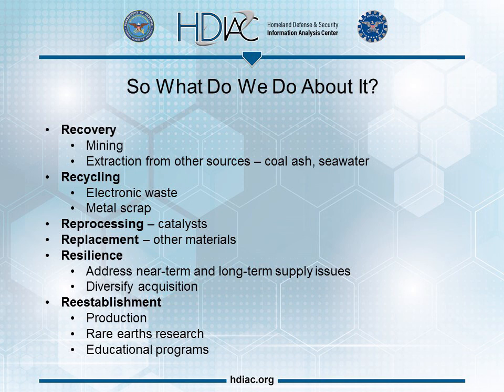We can reprocess some of these certain rare earth elements or use them as catalysts in industrial reactions, so reprocessing those, replacing them by using other types of materials. So far, we haven't found any good replacements with existing elements, but there are new types of materials being developed every day. Some of the new types of nanomaterials and two-dimensional materials, things like carbon nanotubes and graphene, show a lot of good promise with electrical conductivity.